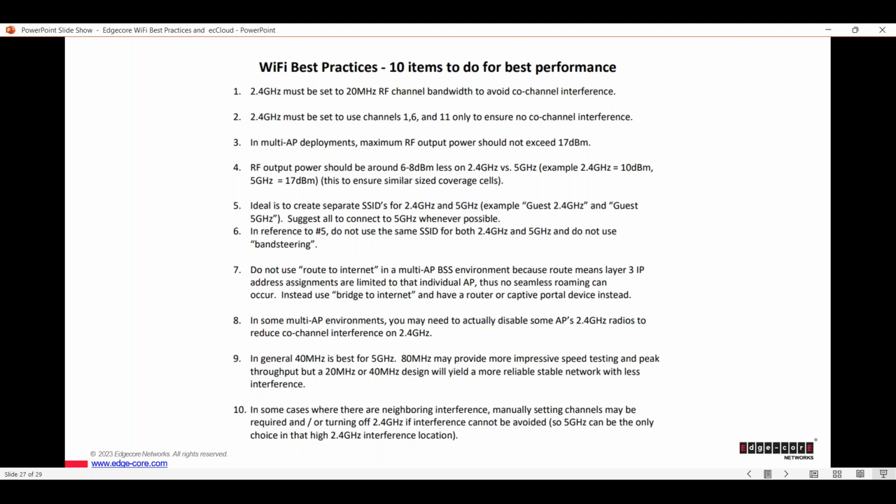Okay, so the first one, of course, I think is the most common, and I think our controller does default to a 40 megahertz RF bandwidth setting on 2.4 gigahertz. I think we're not the only manufacturer that does that. It's kind of typical because you want to see the best theoretical performance and a connection speed that looks better, but you definitely want to set it to 20 megahertz. And you only want to set 2.4 gigahertz to channels 1, 6, and 11. So out of the box, it's auto channel and 40 megahertz. You need to change it to 20 megahertz and set it to 1, 6, and 11.